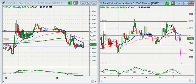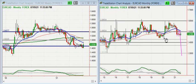A drop in price means CAD strength, and there are really nice stop run levels here. We can take this out because the pullback has occurred, so we might actually see a nice stop run move. These are stop run levels, so we might get surprised by the strength of the Canadian dollar.